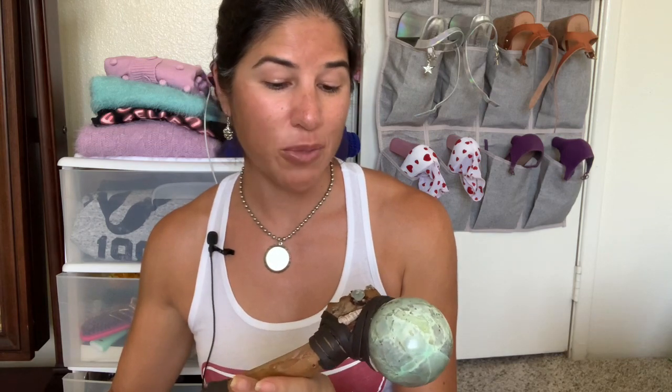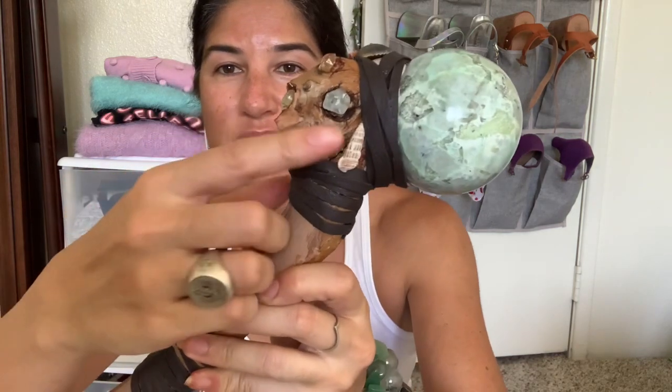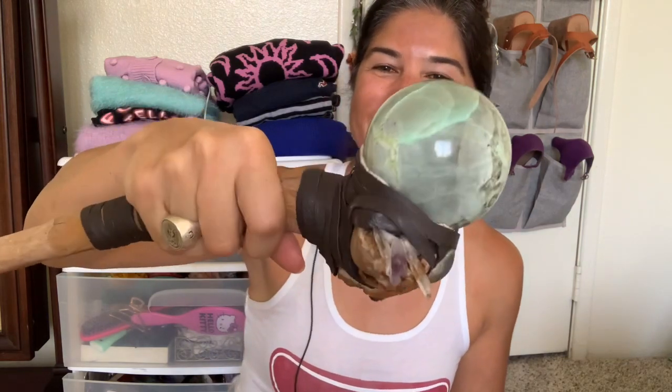Oh, and I have Herkimer diamonds. Oh, and another little seashell from San Diego there. But yeah, there's a couple little Herkimers in there. And then I put a little leather strap down here, and I basically just hold it like this when I'm walking. But yeah, I have a freaking witchy staff, and I love it.